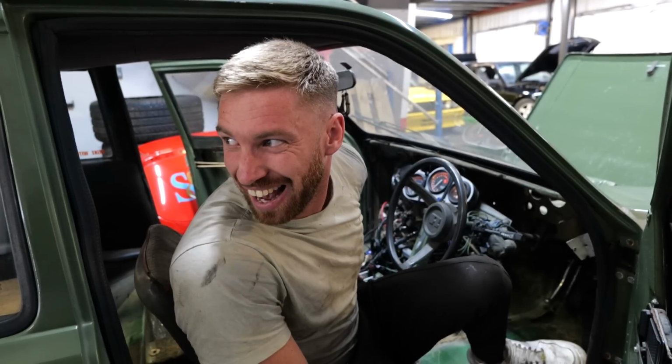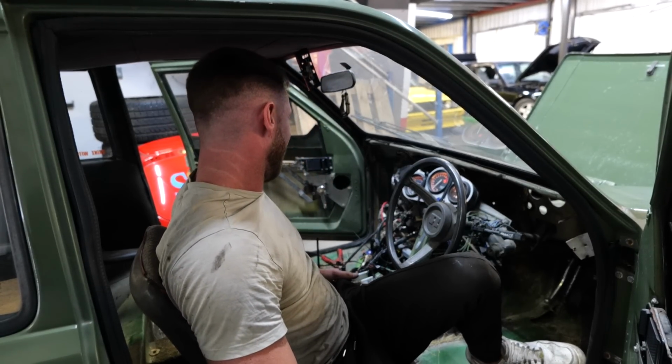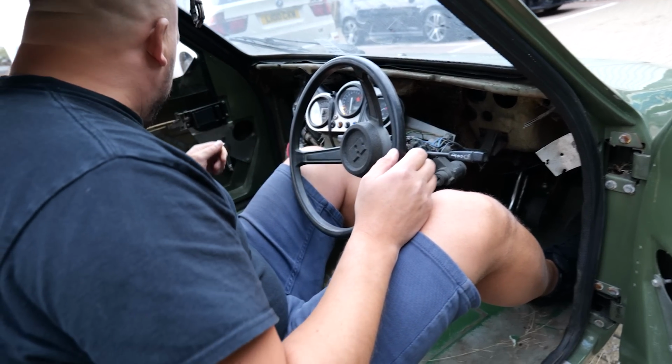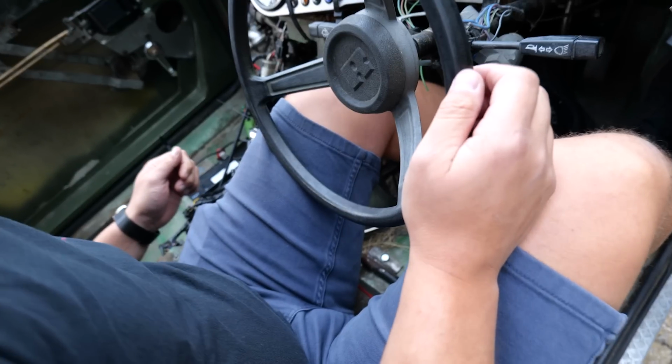Oh my god, yes! Thank god! So what, this is the clutch? That's the clutch, yeah. Okay, alright. And then this down by your leg is the gear shifter.